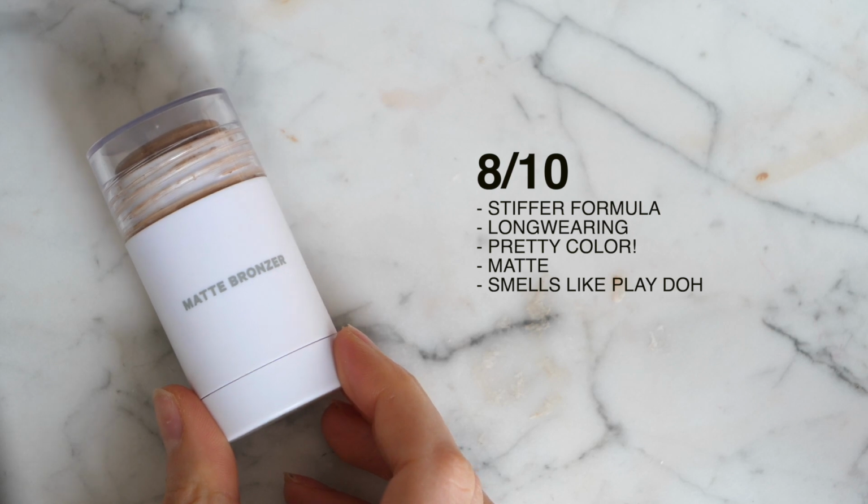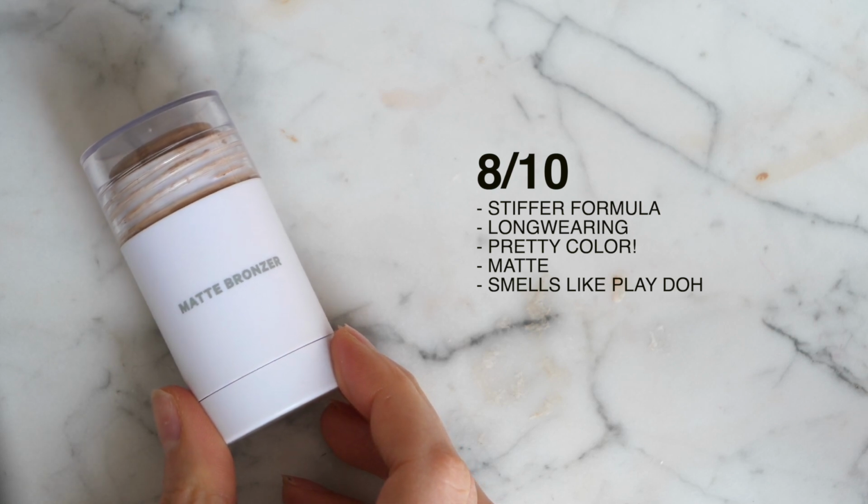But once you do get the hang of it, it is still a really beautiful product. And like I said, I use it all the time. So if that says anything, then there you go. And then the Milk Makeup one, I would also probably give this like a 7.5, 8 on 10, because it's a really good product, but it's not my ultimate favorite.